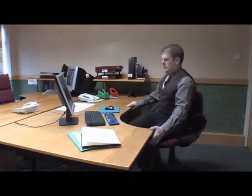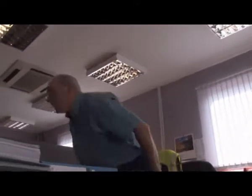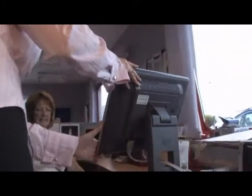All computer users must ensure their workstation is set up correctly, as poorly set up workstations can result in a number of health issues, including eye strains and upper limb disorders. An assessment on each user's workstation will be carried out, and you must follow the BPI safety guidance provided.